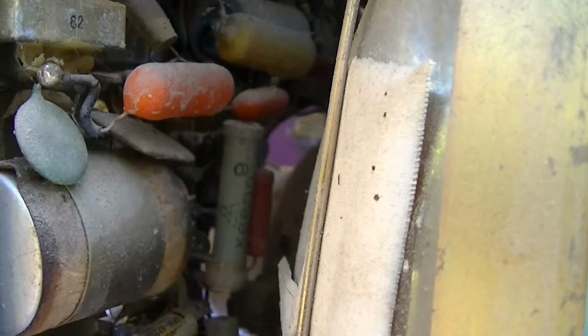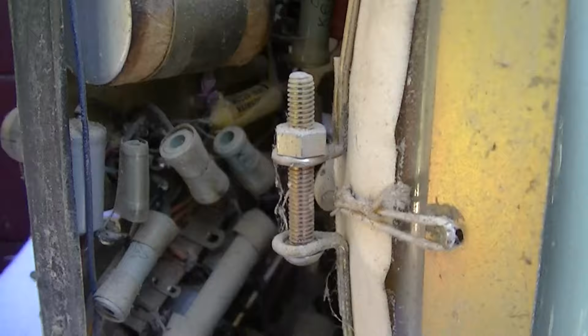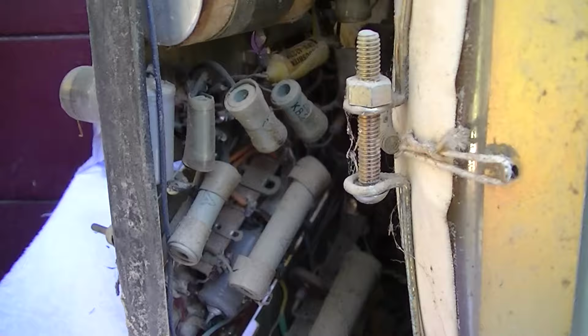Anyway, as I mention often, the vertical circuit is very critical when it comes to capacitors. So we're going to see as soon as it gets a little darker out here, we're going to fire it up and take a look. I'm sure it's going to have vertical issues at a minimum.